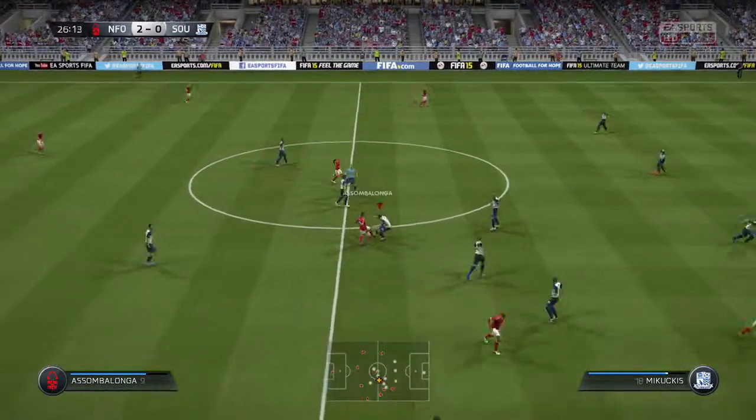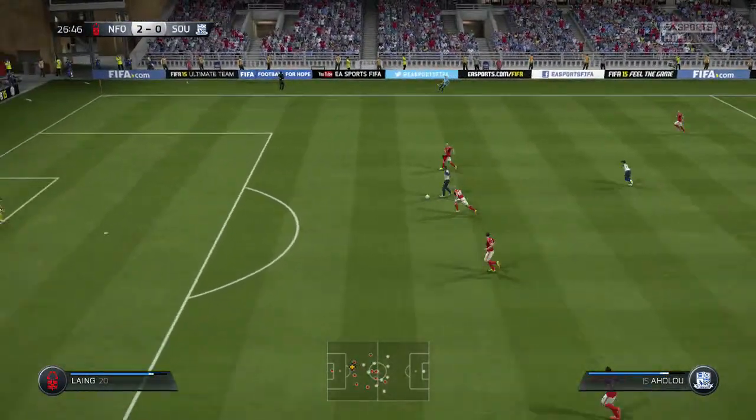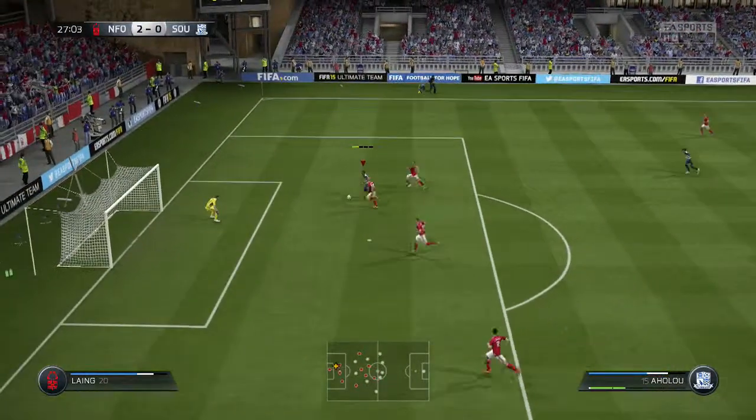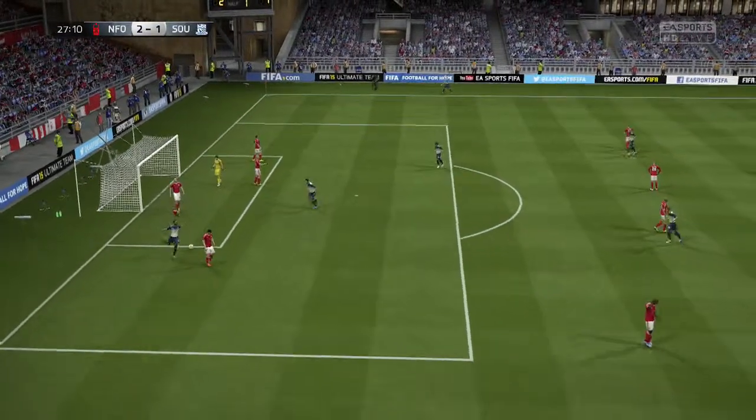Nunes comes in well, but they get the ball straight to Sombolonga. And Mukoki's comes in well this time. Aluhu looks to get round his man. He has done. He's got to put this one away if we want to get anything out of this game. And he has done. Get the ball, son. Let's get back into this game.